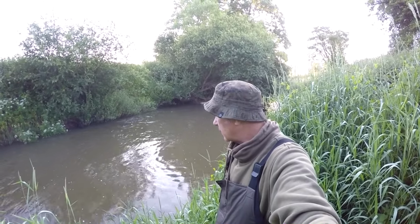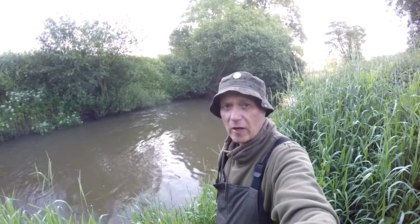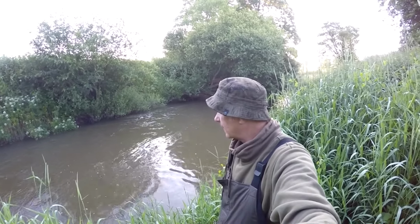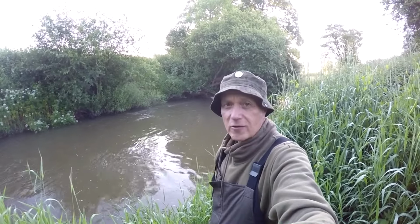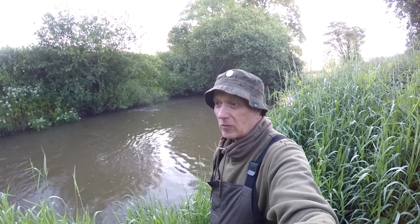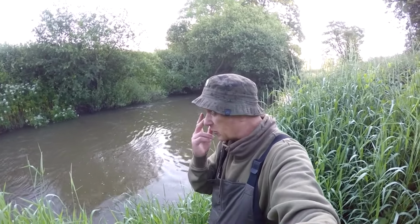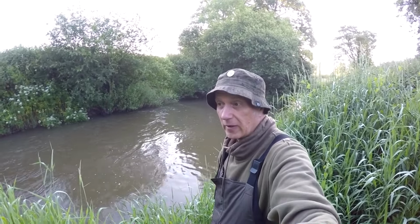And quite a bit of colour to the water, which isn't surprising after all the rain we've had. We had a bit more rain in the week to top it up a bit. But it looks nice. Always looks so chubby, this. And also a few barbel have come out of this peg as well, or this stretch of the Upper Medway.